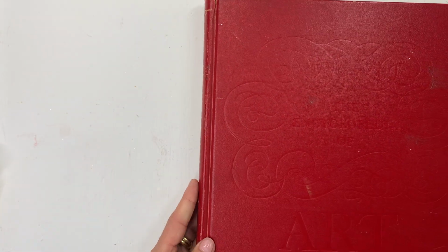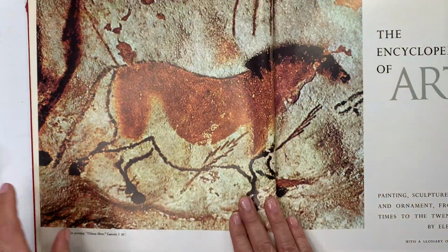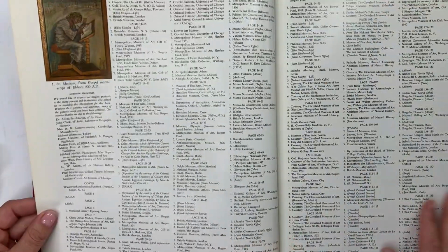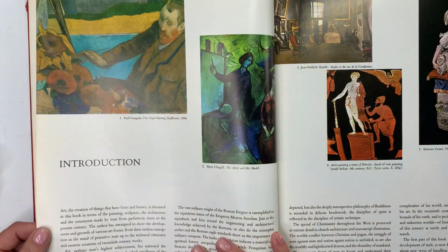And this one is a big book. Sorry, I won't get it in here. It's the Encyclopedia of Art. Let's see how much you can see of it. Let's see if we can find a date first and then go into the book.